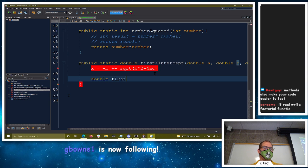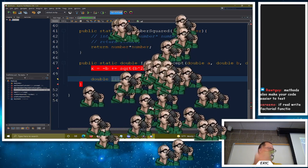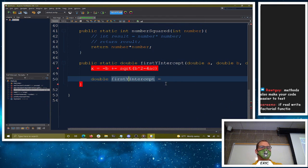So double, we'll try first x-intercept. Or no, it's the y-intercept. It's the x value that intercepts y. And it has been a while since I took a math class. And you guys are not checking me on this? It's all right. So it's negative b. So we can do negative b. It's a plus or a minus. So let's do the plus one first.